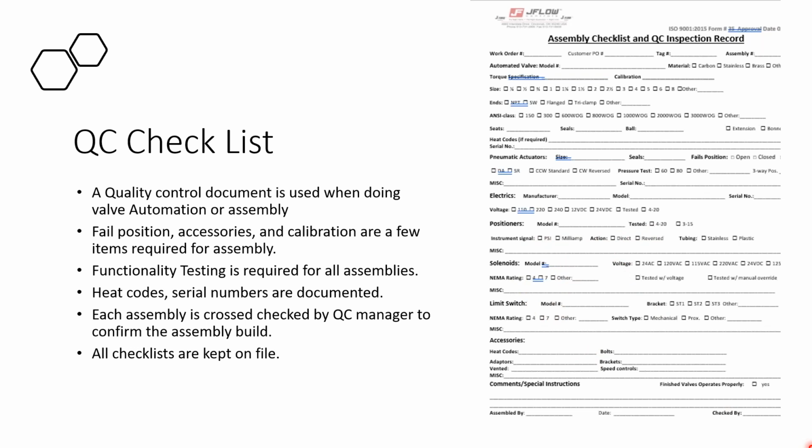And this is kept on file. So if a customer requests it, we send a copy with it, but it is kept with that paperwork until, I believe it's 7 or 8 years. And then even then it's filed away. So it's always a good practice to have for us and for everybody else.